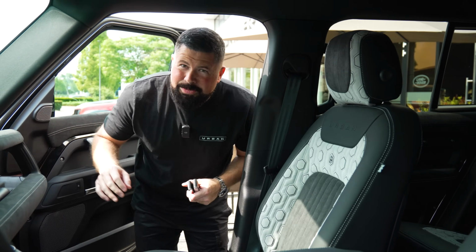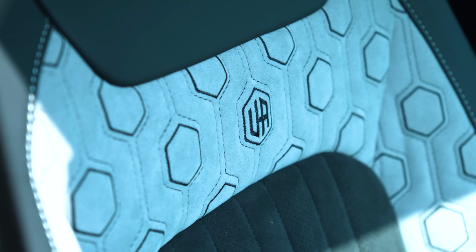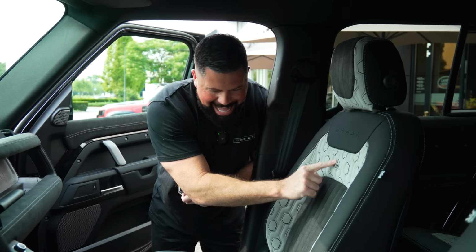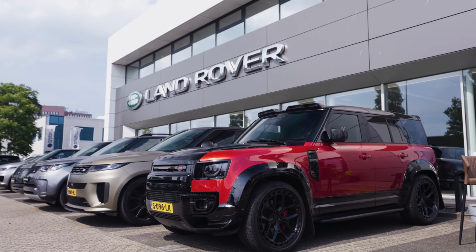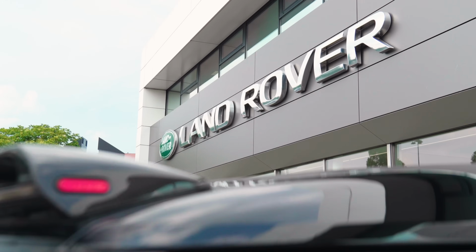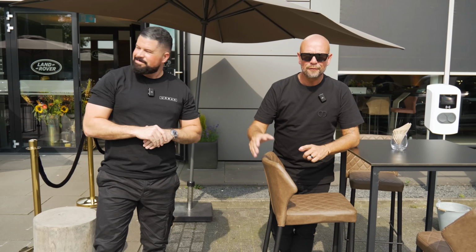So as you can see, this one has been fully decked out inside with Alcantara and this beautiful pattern they've got on these seats, the embossed Urban logo there and stitched into the seat as well. It's absolutely covered. It looks unbelievable. So that's the outside. We've got a lovely welcome for guests when they arrive. We've got 2 cars in the stand inside. We're going to wait till the party starts later.